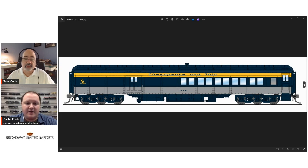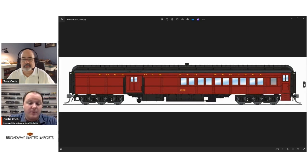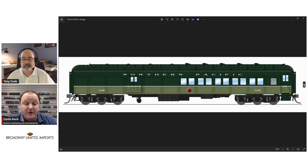C&O. I love that. Isn't that sharp? That really looks really nice. Yeah, perfect behind your C&O L1 or 614. Lots of different options there too. Canadian National, Norfolk and Western. If you got any of our J class locomotives, that'll look good right in place behind there.